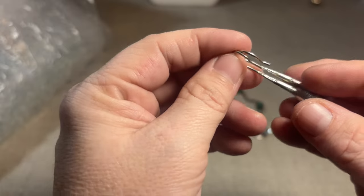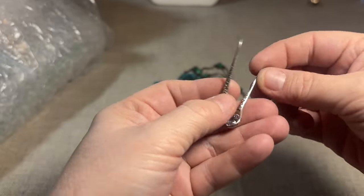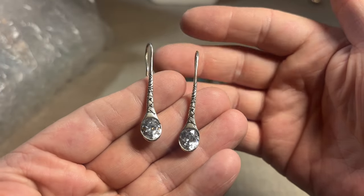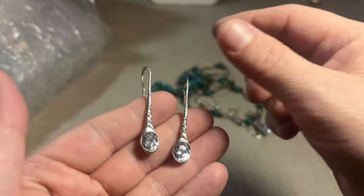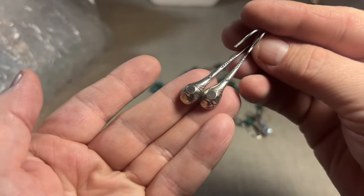So these say Israel. You know, Israeli silver is quite nice. And that I'm thinking is a quartz and not a CZ, but I will test it and see what it comes out as. But that's really, really stunning.